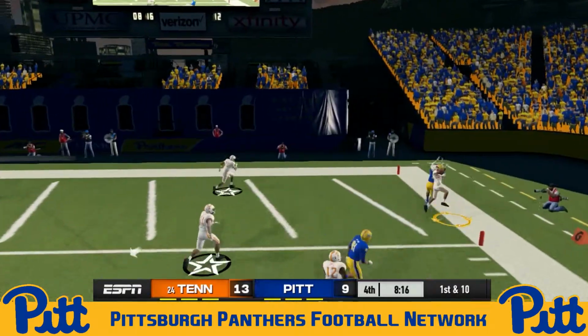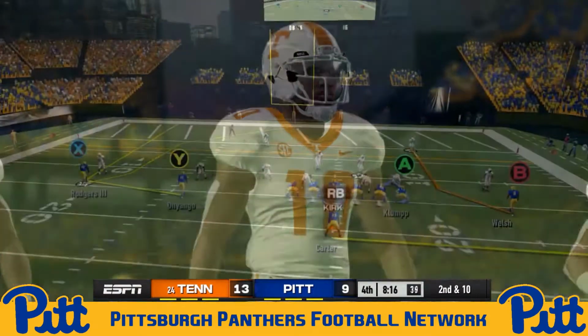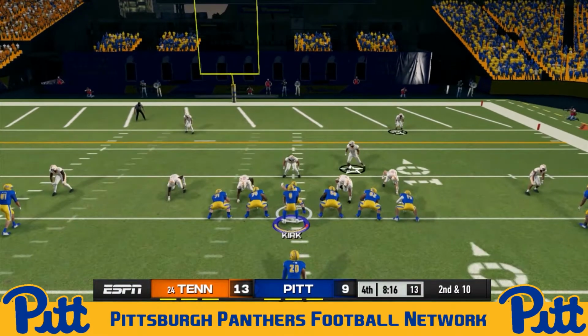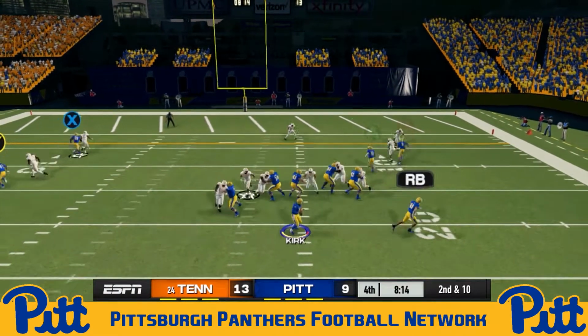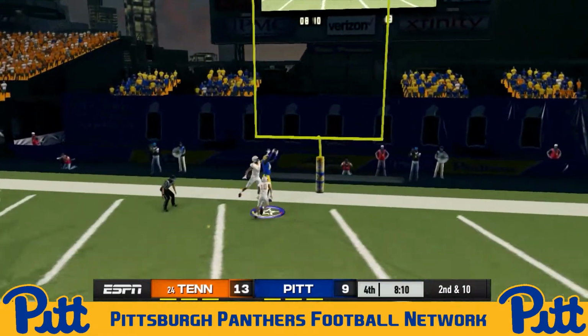And C.J. Kirk trying to find the end zone. It's a huge defensive play by the Volunteers. He looked like he had Christian Klump in the front corner of the end zone. It was a great throw by the Panther quarterback, only a diving knock away by Tennessee. Kept it from being a touchdown.